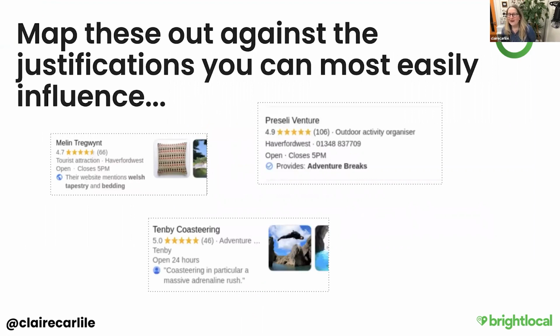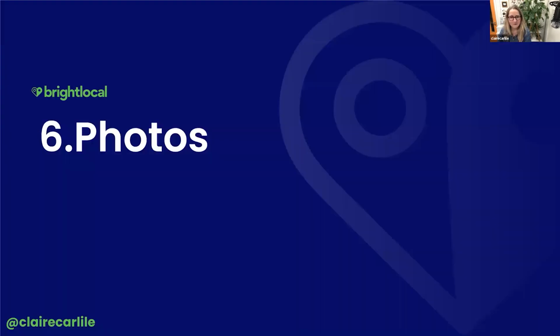So when you've done all that, what you need to do is map those against the justifications that are going to be easy for you to influence. The easiest things to influence are your services, because you can just go and do those. Then it's your website, which you can do, but you might need a little bit of help depending on which page, where it is going to go, whether it is going to affect your information architecture, and how it is going to work. And then reviews. I won't go into how we can influence reviews and the words that people use. Tricia's probably covered that; she's very clever and will have talked about it at some point, I feel sure.